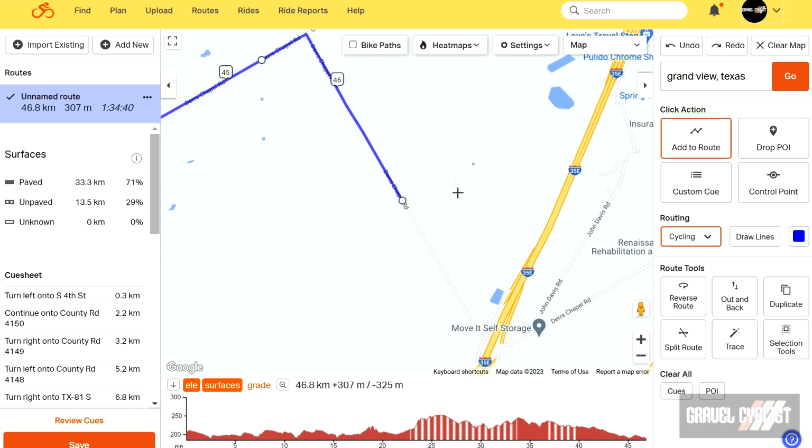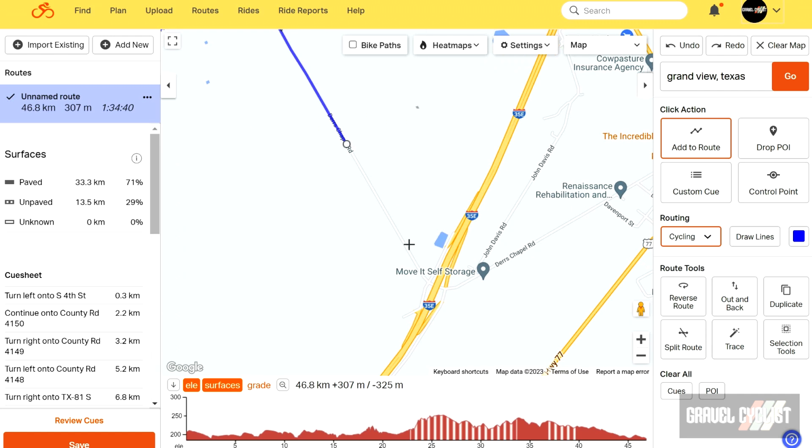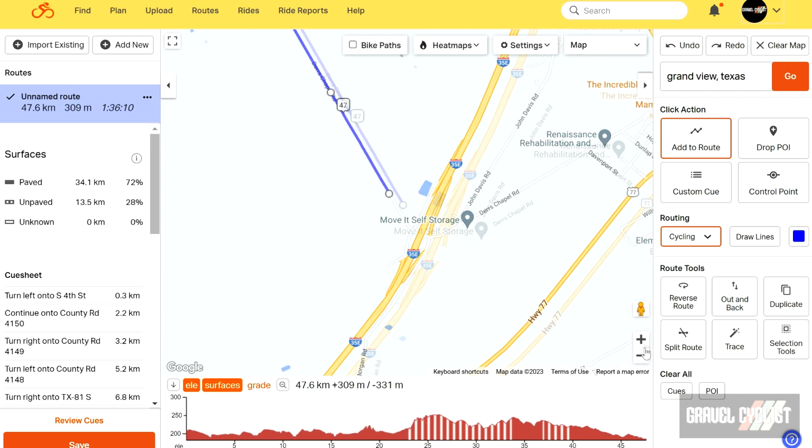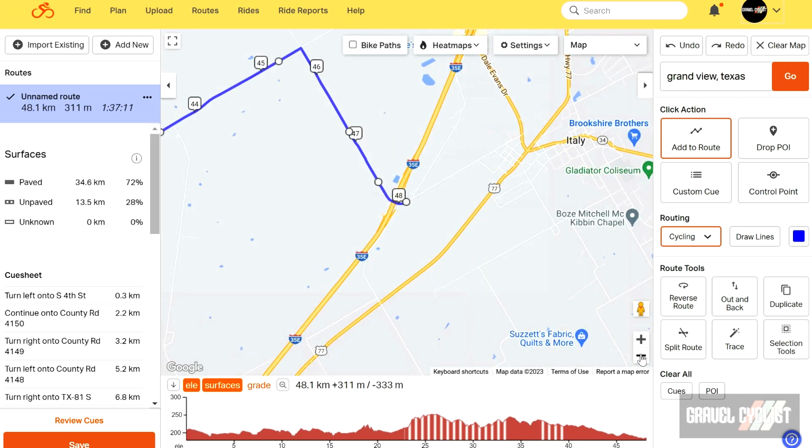All right, so we're going to head south, and there's 35 East, major road. I'm going to go straight underneath that. Now let's just zoom out again. Look at that. We're almost in Italy.